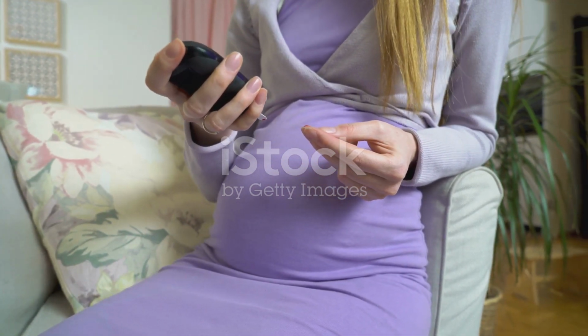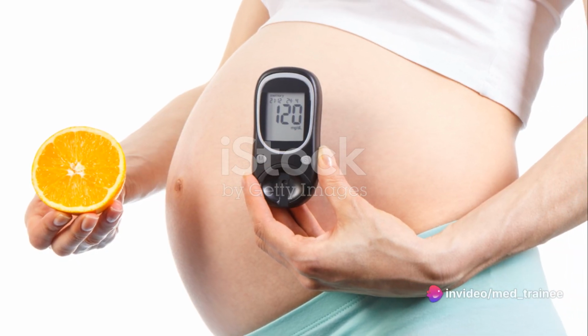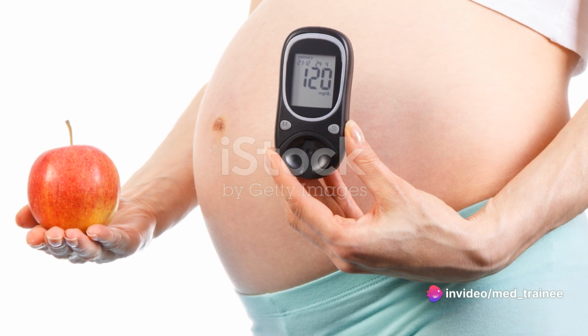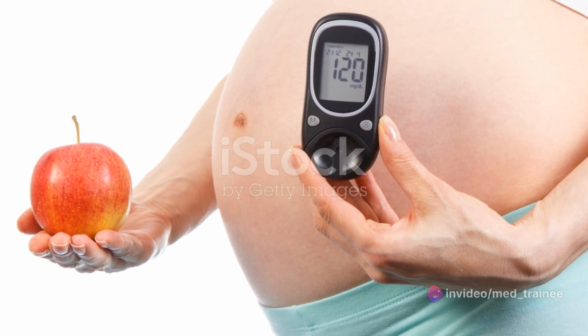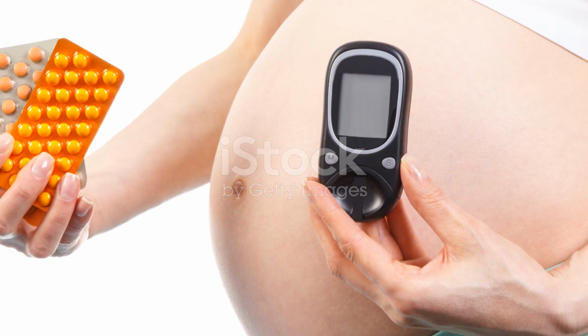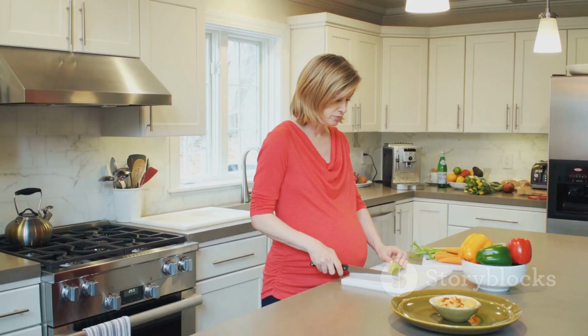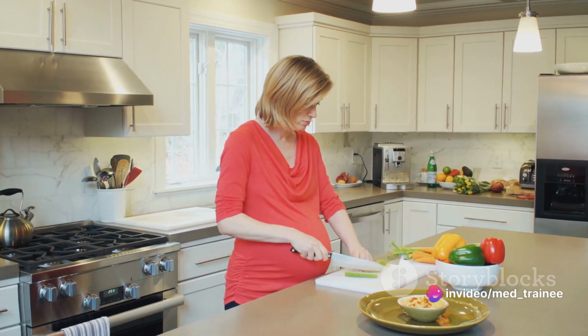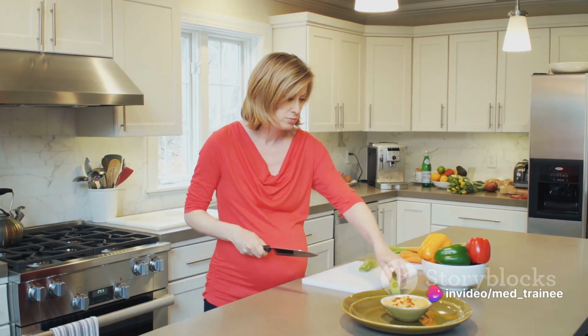A balanced diet is crucial, with a focus on monitoring carbohydrate intake. Regular physical activity can also help manage blood sugar levels. However, it's essential to consult a healthcare provider before starting any new exercise regimen. For some women, diet and exercise may not be enough. In these cases, insulin or oral medications may be needed to control blood sugar levels.